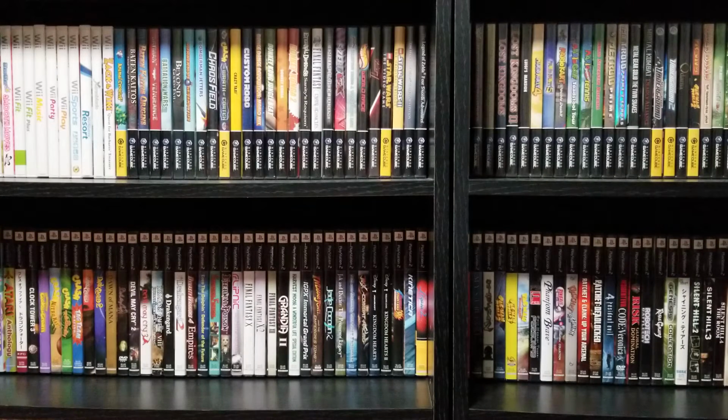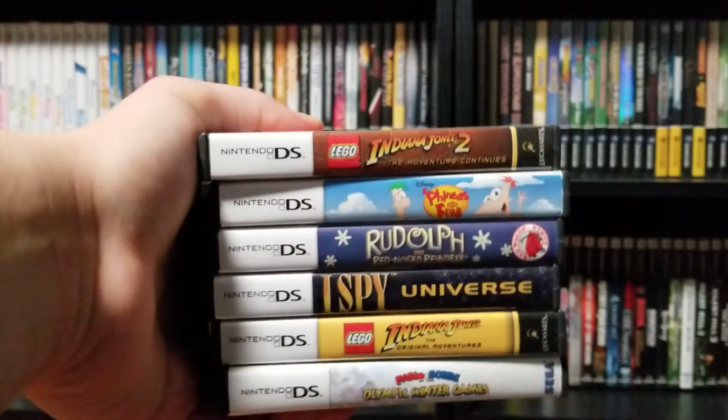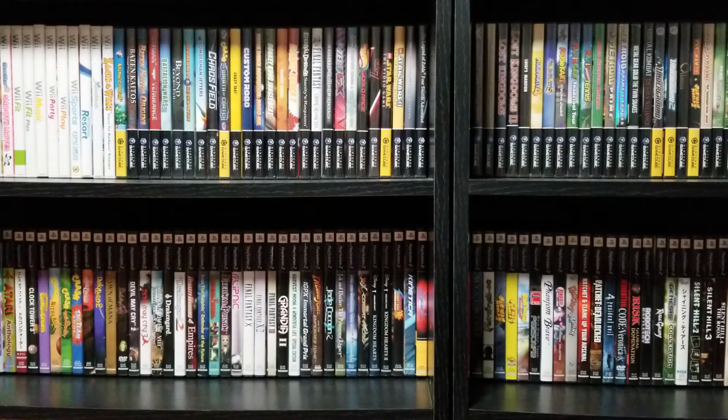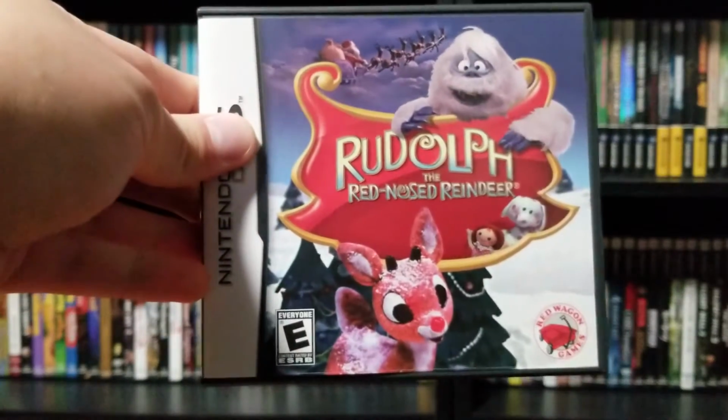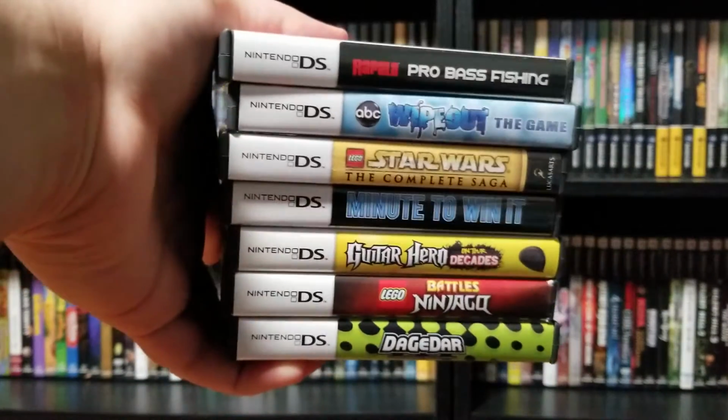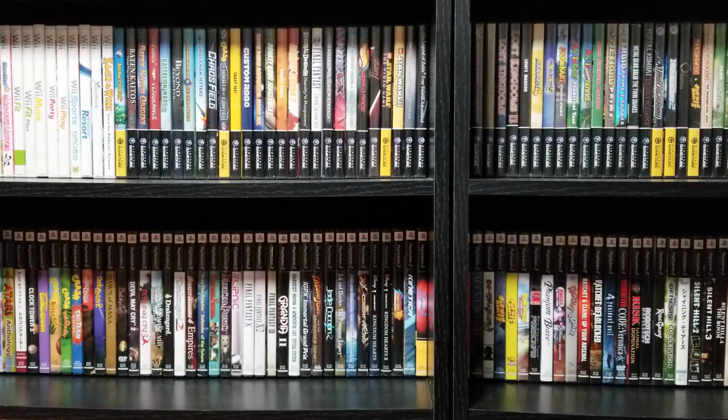The cases for the less good games. Nothing interesting, really. Rudolph, I did not know they made a Rudolph the Red-Nosed Reindeer DS game in, what year? 2010 they made this. Okay. Great. I don't know what I'm going to do with that information now that I know that, but I do have that. And then here's the second pile of empty cases. So nothing too interesting. Basic kids game stuff.